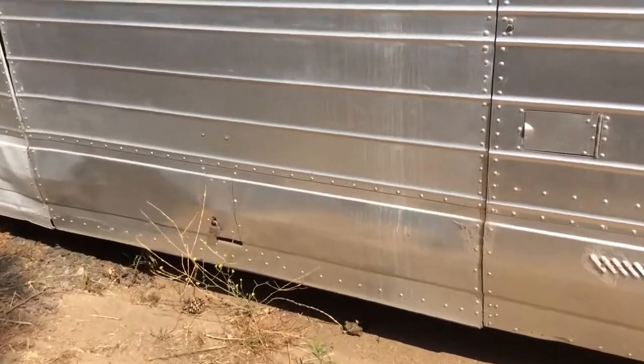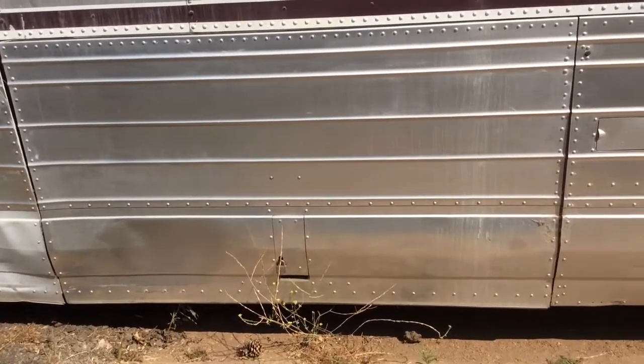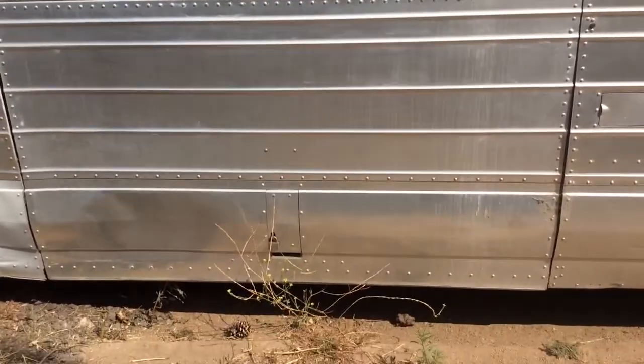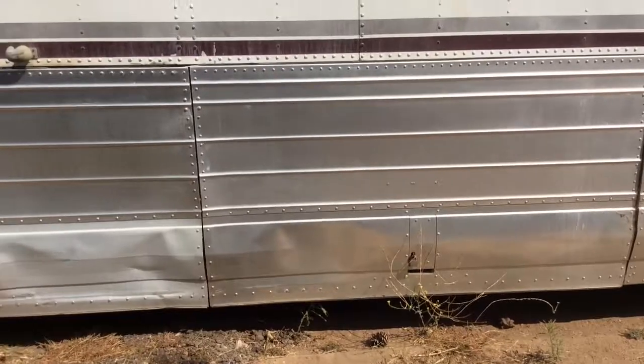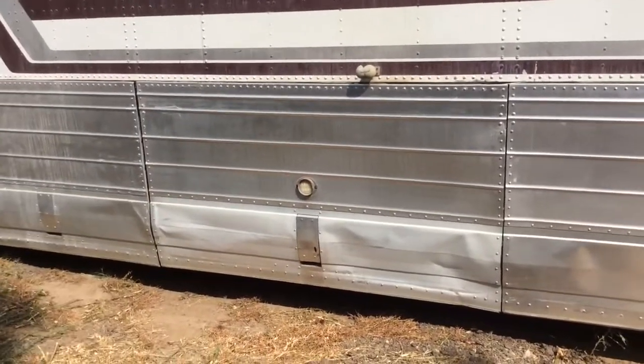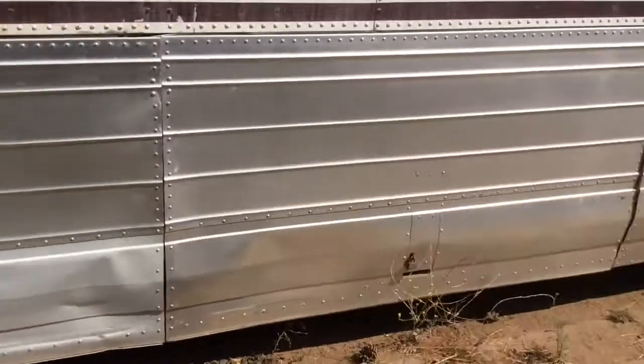We got a couple bays right here. I'm not going to open them, but I think if you know the old buses, you know that there's a lot of space down underneath this bus. A lot more than the Prevos or the MCI buses. So we've got these two bays that offer you your storage.